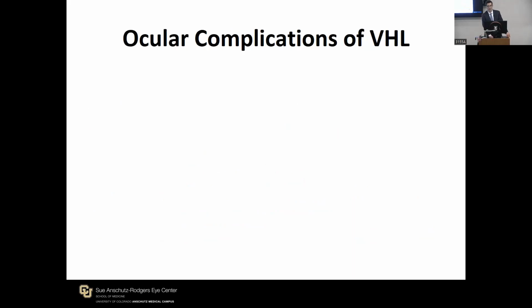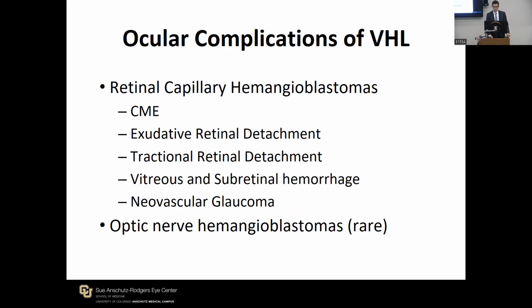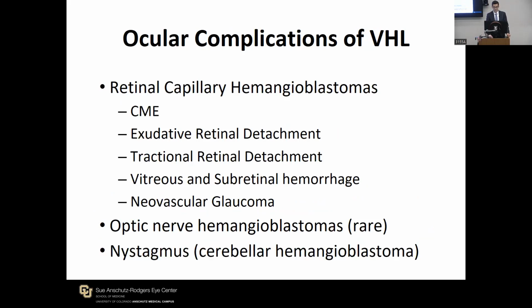As for the ocular complications of VHL, really they have to do with the retinal capillary hemangioblastomas. They can lead to CME, exudative RDs, TRDs, vitreous and subretinal hemorrhages, NVG. Optic nerve hemangioblastomas can occur as well, a little more rare. And you can have nystagmus from cerebellar hemangioblastomas.